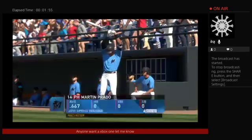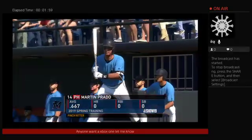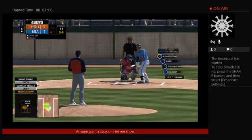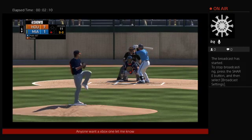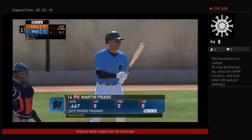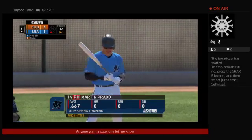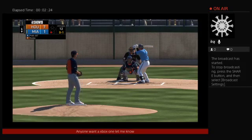Martin Prado will move into the on-deck circle now to try to get something started here with 1 gone in the inning. Martin Prado. First pitch hack in here, and that's the first strike. One run on 3 hits and 1 error so far for the Marlins.